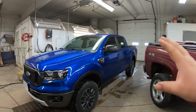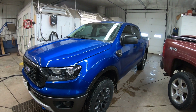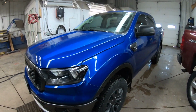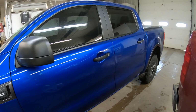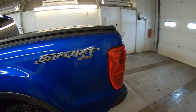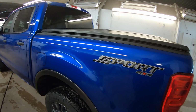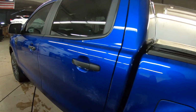So I purchased a Ford Ranger in late 2019, in the month of December, and the rebates were so good. I know a lot of you know that in December a lot of people joined the forums and the Facebook Ranger page. It was because these trucks were huge on rebates when that happened.